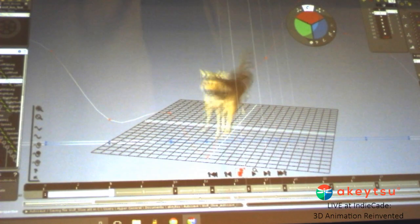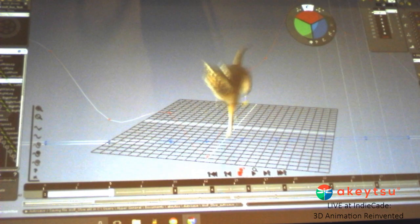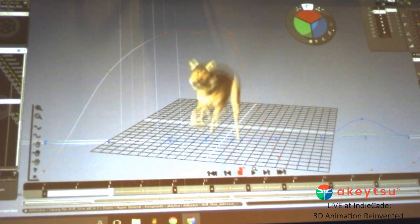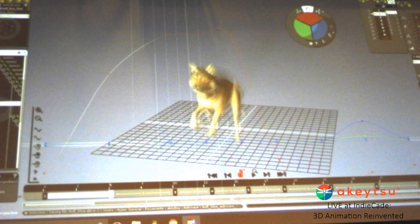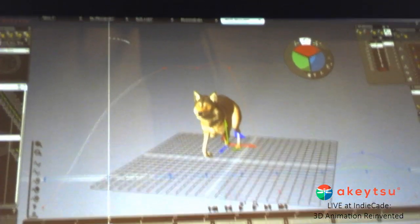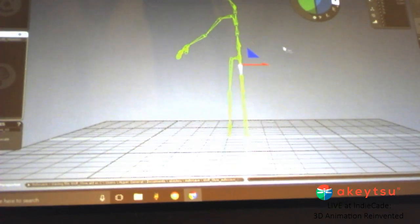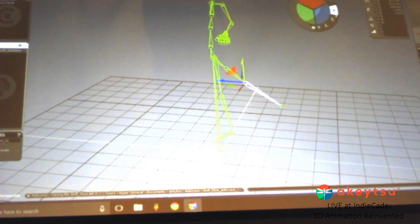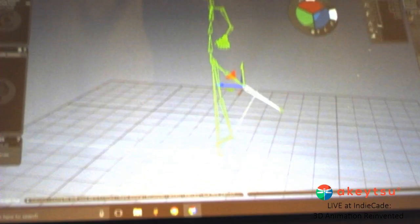What does Akeytsu do for facial rigging and animation? As of today, we don't have any blend shapes. As you can see, we haven't shown it, but it's coming. It's in the roadmap. But you can always animate with bones in facial animation. As you know, we don't have any specialized tools for facial animation, but they will be there soon.